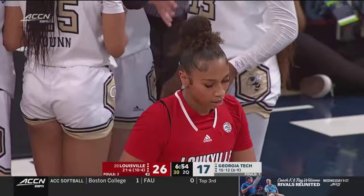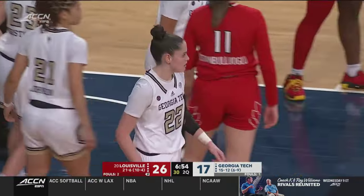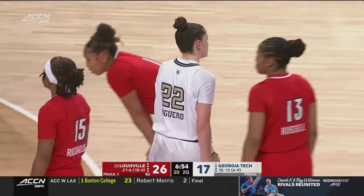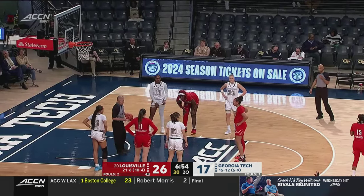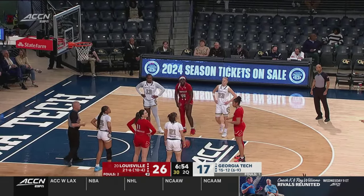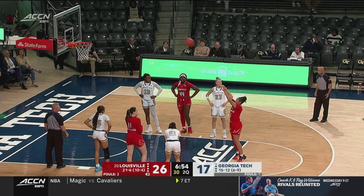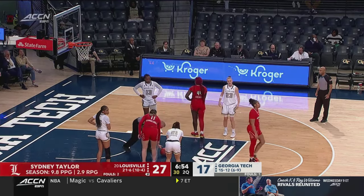Laredo picks up her first. We'll take another look. Substitution for the Jackets, number 21, Sydney Johnson. Sydney Taylor at the line, shooting two. Taylor, 70% free throw shooter. 8 points in the first quarter. Give her nine now.